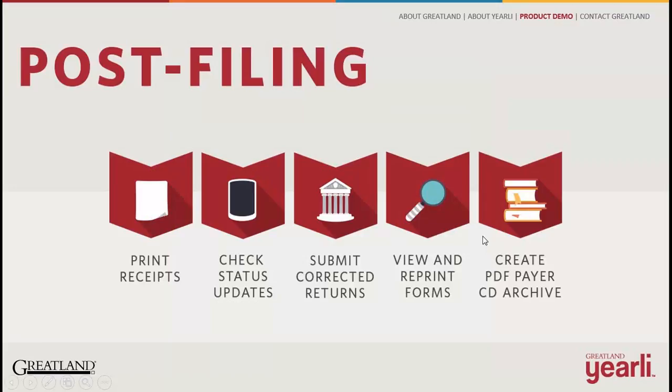Upon doing that, Greatland is the federal e-filer with either IRS or SSA. We send everything to them on your behalf, along with the recipient delivery by email and mail. That includes postage and first class mailing to the recipients. And we give you your copies back in the product for your archive records.